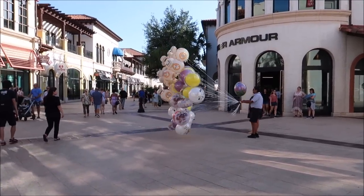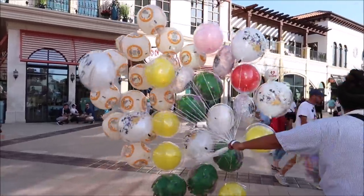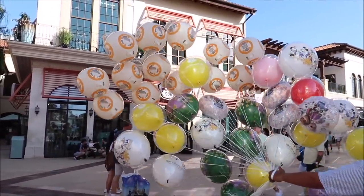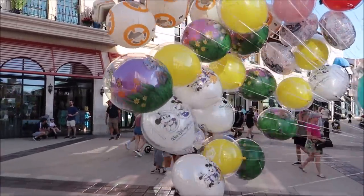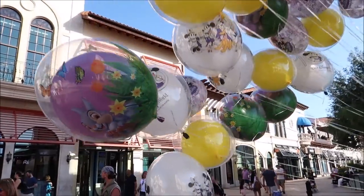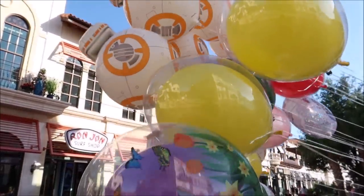They started selling balloons down here, and holy moly, look at that. Wow, take a look at these balloons. They're going wild. It's a very, very windy day today. Look, you got BB-8, Disney 100. Oh, little Thumper. Getting ready. Looks like for Bambi, Easter. Or maybe those are leftover Easter ones. I don't even know. Uh-oh. We're in the line of fire.